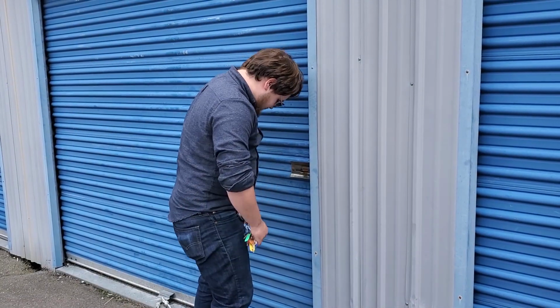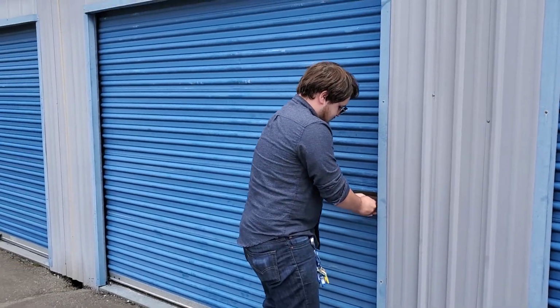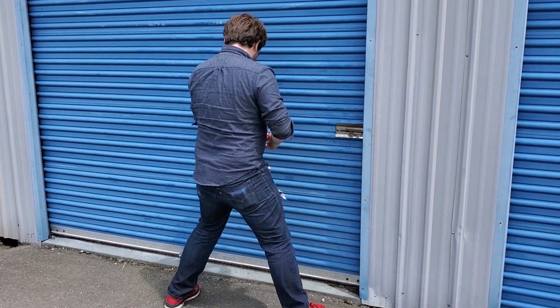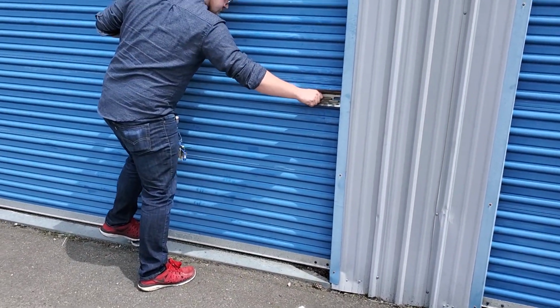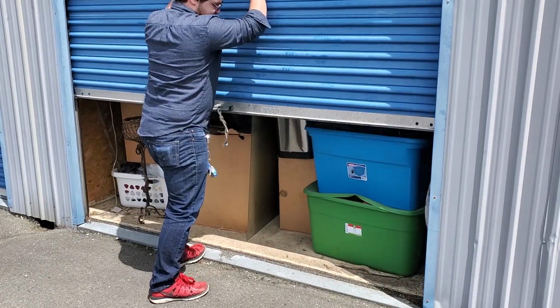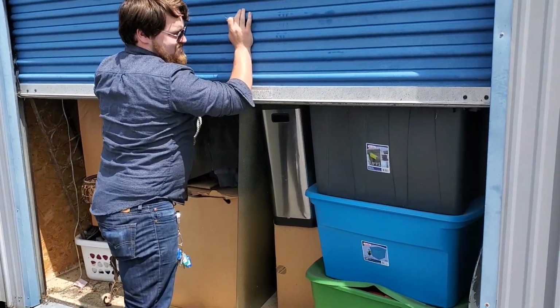Good to meet you. Dalton's opening the door on the locker I bought today. Maple Valley Storage. See how far we get to go. Yep. As you can see, nothing's touched.